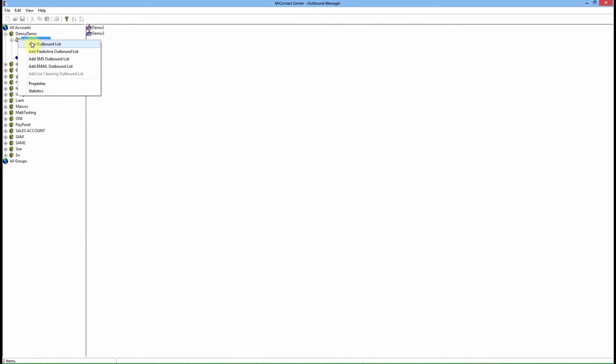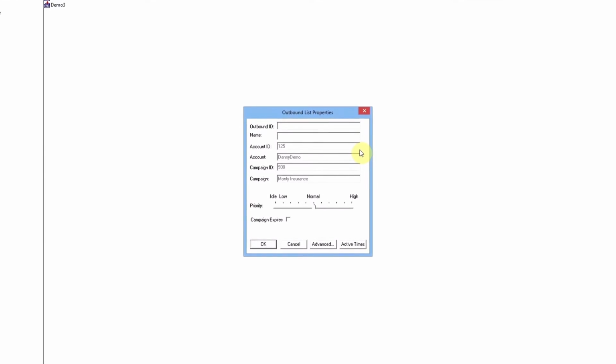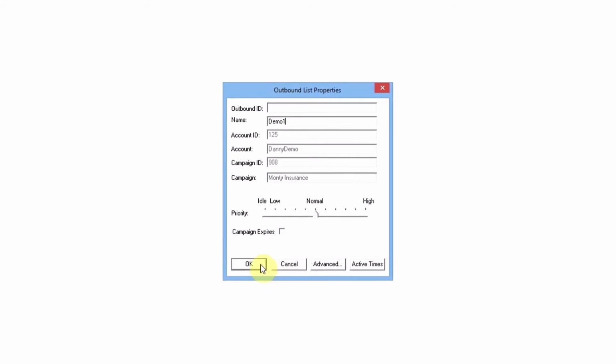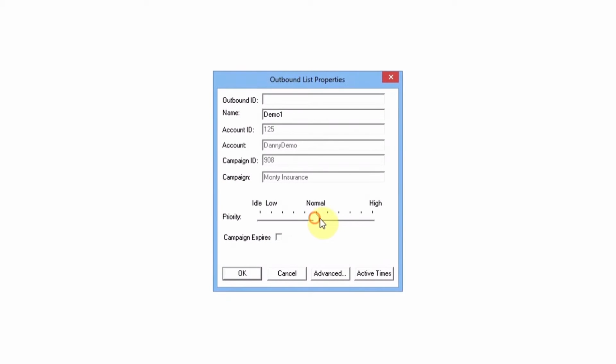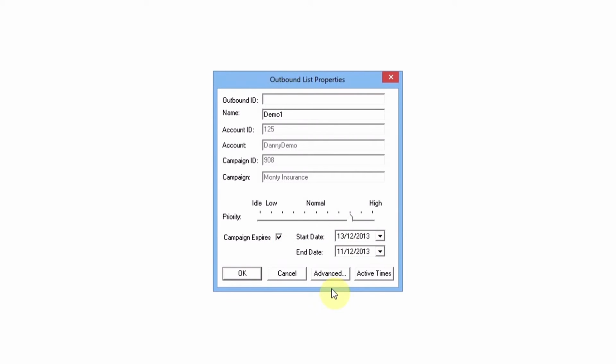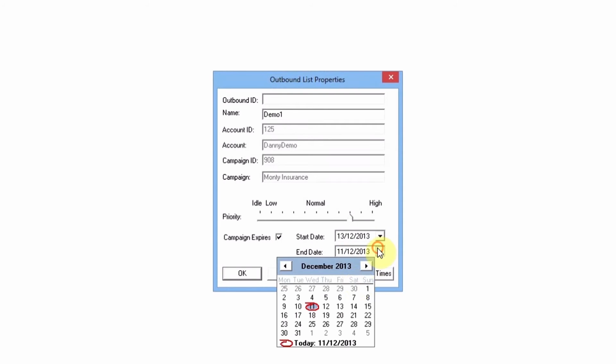A simple outbound list is quick and easy to create. Simply select a campaign to which it relates and give it a name. And assign this list a priority, meaning it'll always take precedence over lists of lower priority. We need to indicate when this list becomes active, both in terms of dates and times.